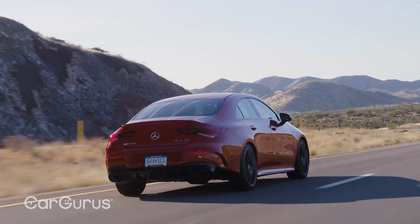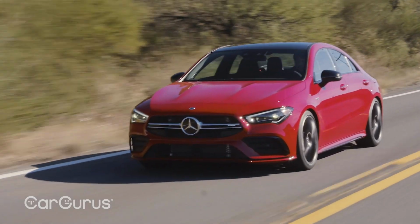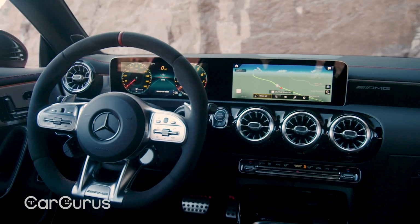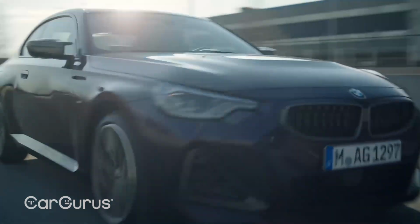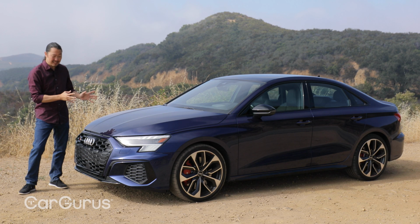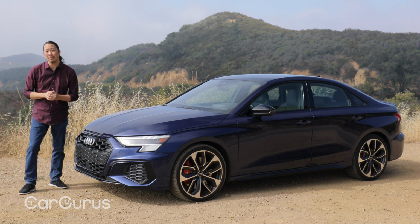Now, while those Mercedes AMG CLAs have a decent amount of performance, they are a little more old school, more focused on luxury. While the BMW, well, that's a little more focused on performance. This S3 sort of splits the difference, and I like the balance between the two.